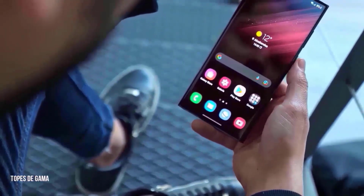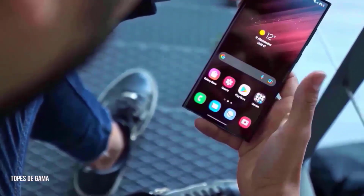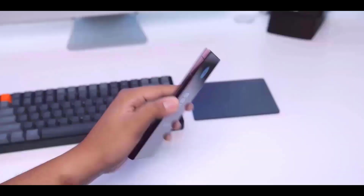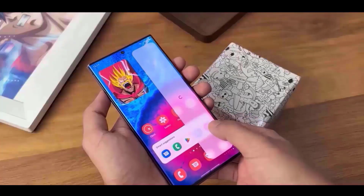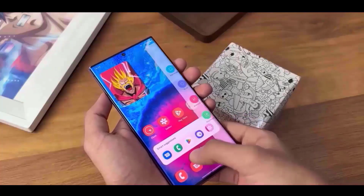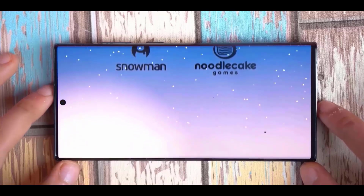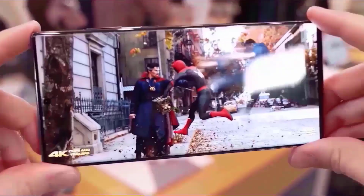Now there is a second opening video that demonstrates the durability of the S23 Ultra, which reveals it comes with the new Gorilla Glass Victus, as well as enhanced drop protection. They also demonstrate the S23 Ultra's water resistance to some extent.